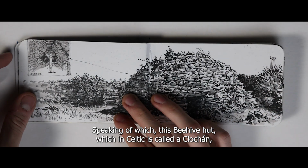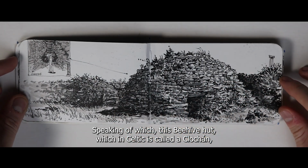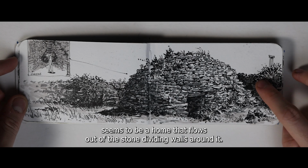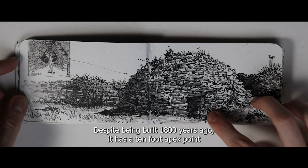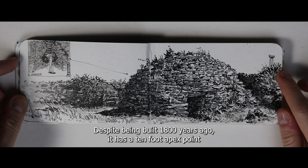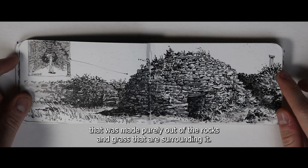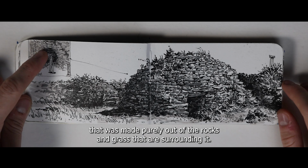Speaking of which, this beehive hut, which in Celtic is called a clochan, seems to be a home that flows out of the stone dividing walls around it. Despite being built 1,800 years ago, it has a 10-foot apex point and seemed very sturdy for a building that was made purely out of the rocks and grass that are surrounding it.